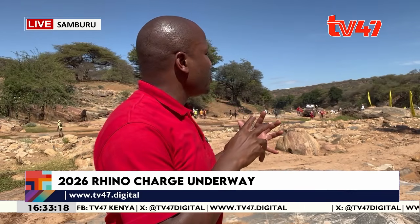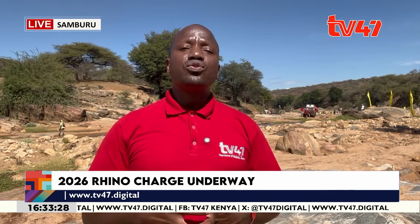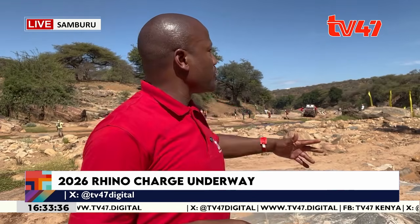So now drivers are definitely getting from one checkpoint to the other. And as I've told you, the objective of Rhino Charge is to give a driver or drivers the opportunity to go through all the 13 checkpoints in the shortest distance possible. Not time, distance. And that's what, of course, they're going through here. And this one's very unique.